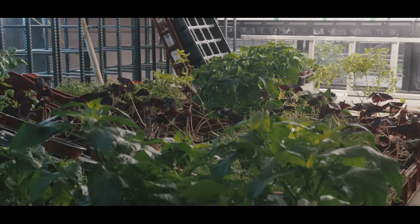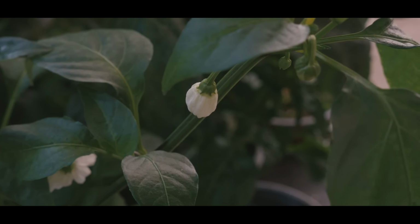Thyme, we've got basil, growing strawberries in the middle of winter, and padron peppers. So loads of really, really cool stuff that's going to be featuring on the menu.